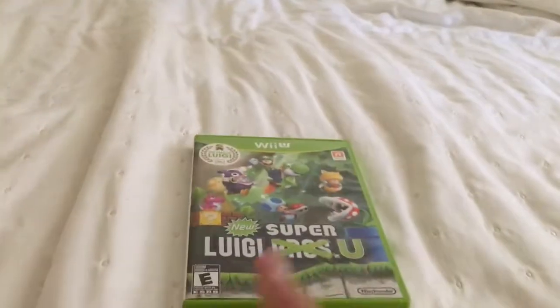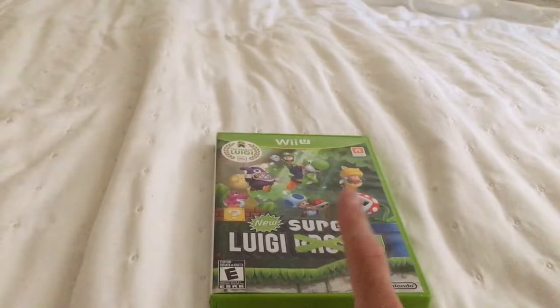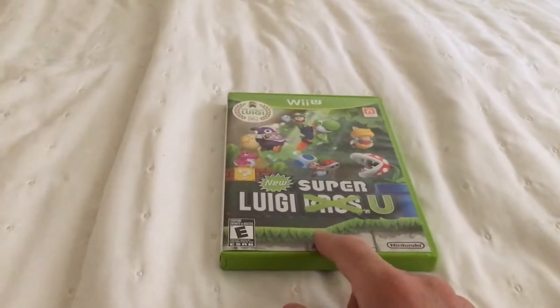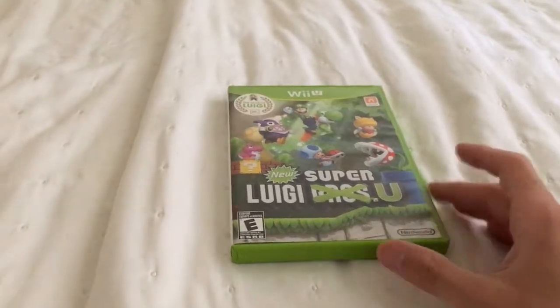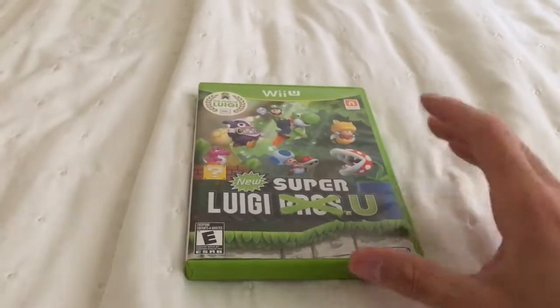And the expansion to New Super Mario Bros. U is known as New Super Luigi U. I got this separately as a physical release instead of DLC because I found this at Target, and when they sold it, it was $30. I cannot complain about that price. Especially with the screen case, it's pretty awesome.